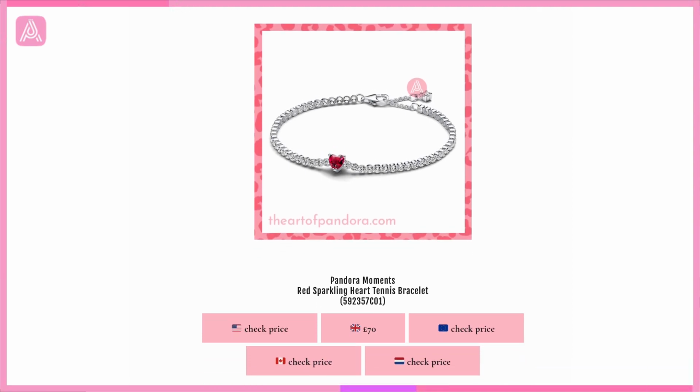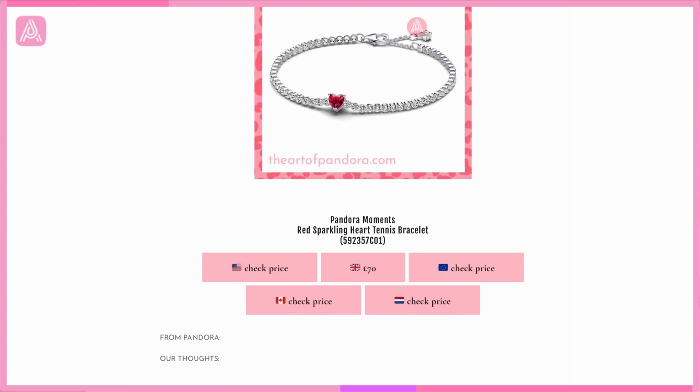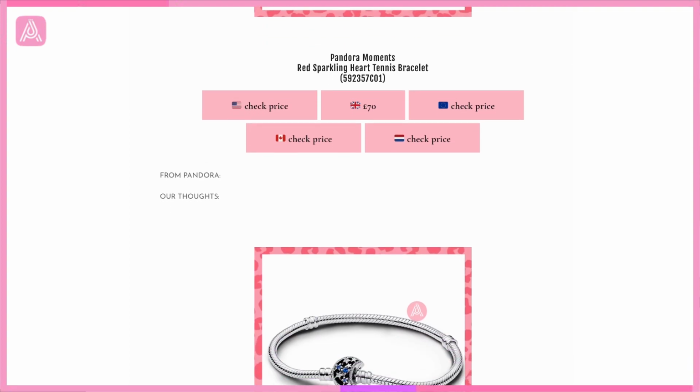Okay, so then we have our Pandora Moments Red Sparkling Heart tennis bracelet. So the red sparkling heart range with the necklace and the earrings came out last year, and there's also a ring. And I think this is a really nice addition that you could add. Again, a very elegant bracelet with that pop of red. Perfect if you're wearing a Christmas dress, I think, out to a Christmas dinner or Christmas lunch. I think this is another example of a piece where if you're buying this for someone, you can't go wrong because it's just so elegant and beautiful and lovely. So that one is definitely very pretty, very eye-catching.